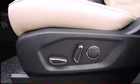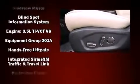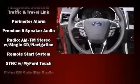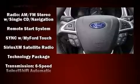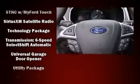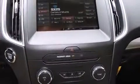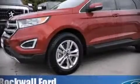Ford ensures the safety and security of its passengers with equipment such as dual front impact airbags with occupant sensing airbag, traction control, brake assist, a security system, and 4-wheel disc brakes with ABS. For added security, Dynamic Stability Control supplements the drivetrain.